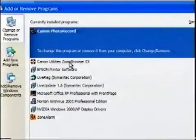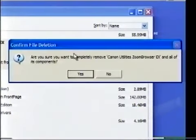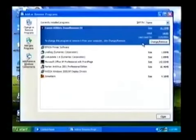So, we'll click and highlight the program, then click the Change and Remove button on the right side of that dialog box. It'll ask you if you're sure you want to remove the program. Go ahead and click Yes. This will run the program's uninstall wizard 9 times out of 10, and it'll ask you a series of questions, like if you want to remove a shared file. Now, if any other program is using that particular file, you'd click No. You'd want to keep it for that other program that you're not uninstalling. Since our camera is the only one using one particular file, we're going to click Yes. Then press OK and close the open window.